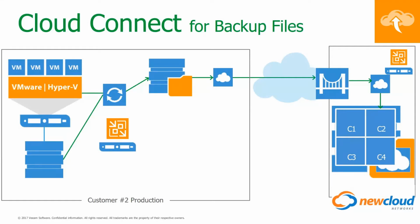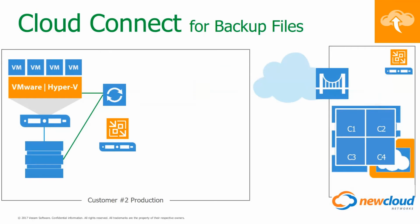So if we locate any duplicates, those data packets don't have to be sent over the wire. We can simply use those blocks at the target end to re-inject, saving you guys a ton of time sending your backup data up to the cloud. And it's an optional thing, right? It depends on what your circuit bandwidth looks like, but it's a very easy option to add on.